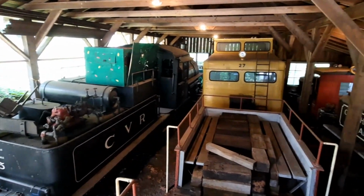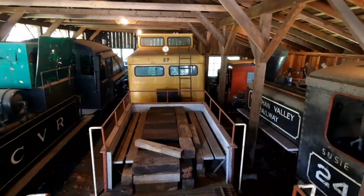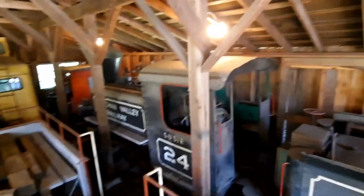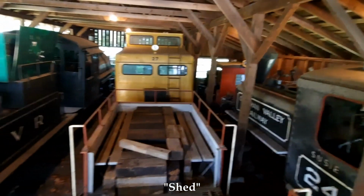I've got permission to be up here on this car. There's Samson number 25 on the left. There's the replica speeder. And Susie. In front of her is the number 22. And there's Sandy, the number 23. Here in the locomotive shops.